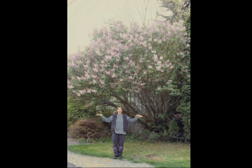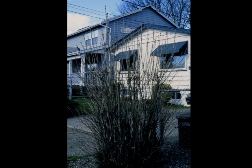There's a little teeny tiny one called Miss Kim, but it doesn't really have the impressive blossoms. This is incorrect pruning of your lilac. You don't want to just whack it back. People are always complaining that their lilac's too big and they want to bring it down so that they can enjoy the blooms. And really all you need to do is get a pole pruner and go out and whack a bunch of them every spring and bring them inside and put them in a vase to enjoy them.